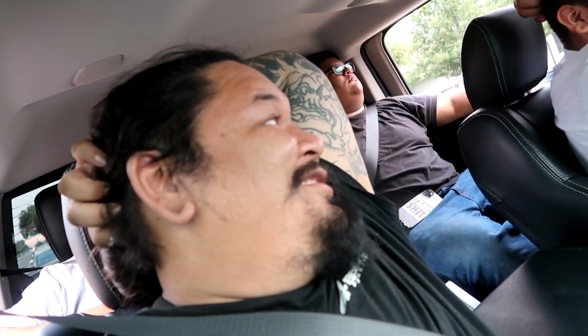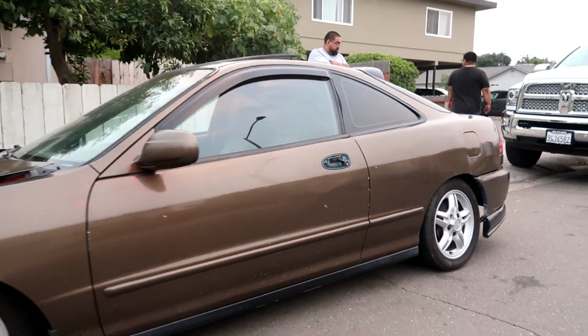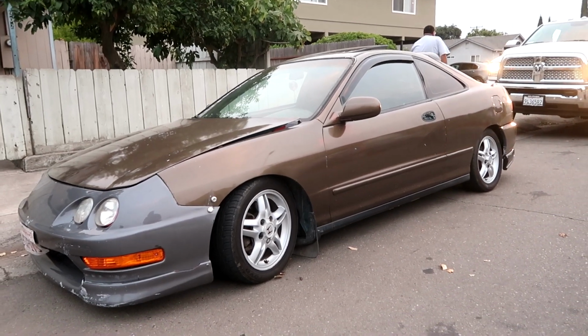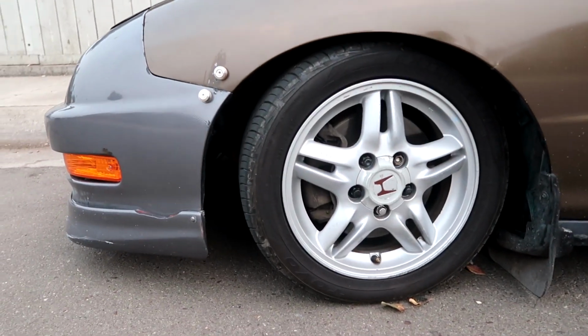Hopefully, hopefully, hopefully it ain't jank. We drove pretty far to come check this car out. We're about to pull up in just a minute here. We're gonna show you guys what we're looking at and what the verdict is. It's an Integra with a stock B20 5-lug converted with all the CRV stuff, and it's all-wheel drive.